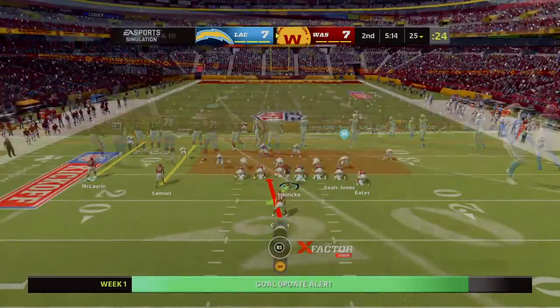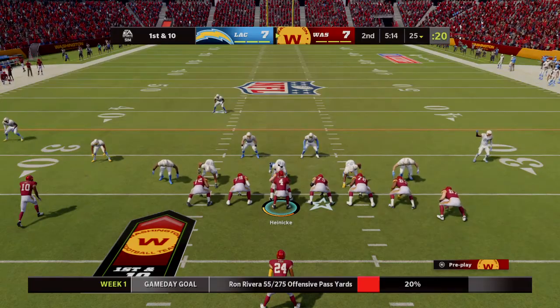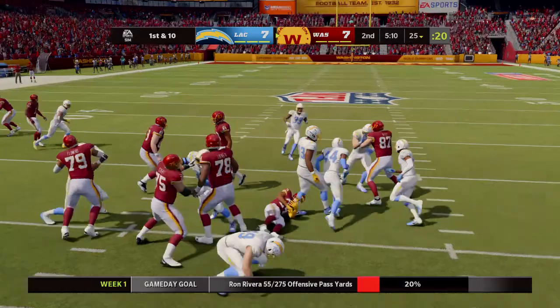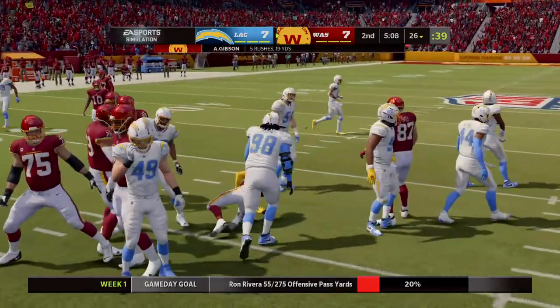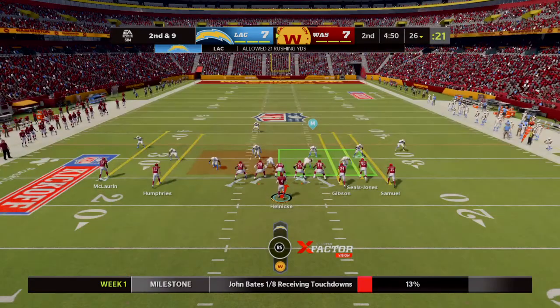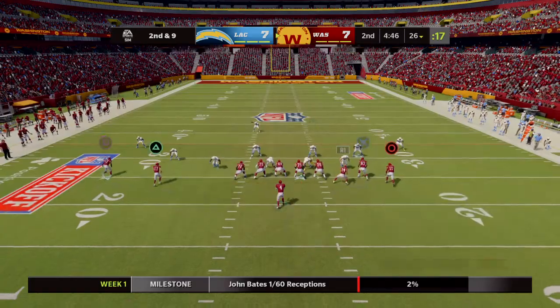The Washington offense at the line and ready to roll. They were successful last time finding the end zone on their opening drive of the season. And they'll get another shot here with a 1st and 10. And not much to speak of. Call it a 1-yard gain up to the 26. The last play got just a yard. Here's 2nd and 9 from the 26.